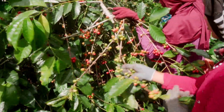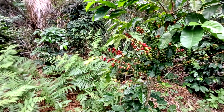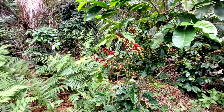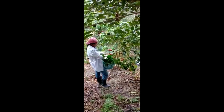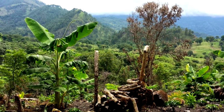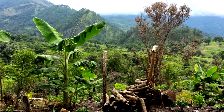And so this process of first cut will take a couple weeks, and then we'll be ready to go back to the beginning and do all those same trees another time, again leaving anything that's green or peach colored on the tree, and then we'll go back one more time sometime in mid-January to do the third cut. And so that ensures that we're giving each bean a chance to ripen on the branch.